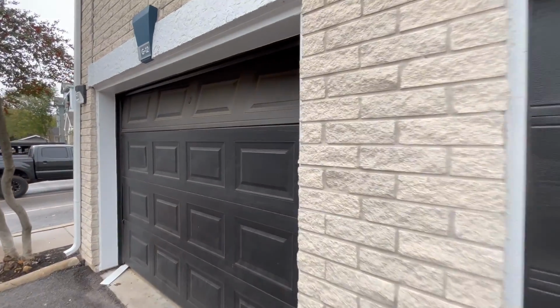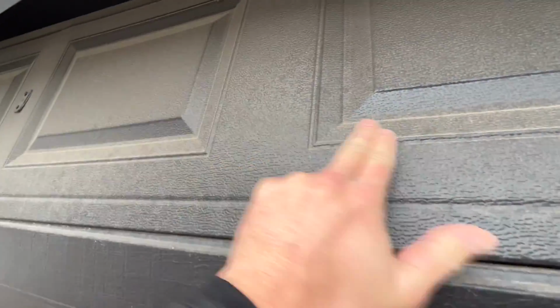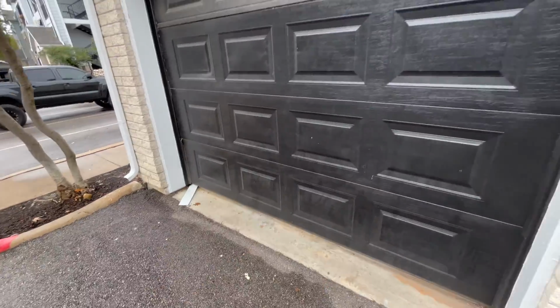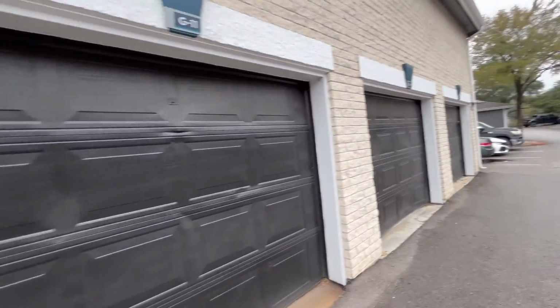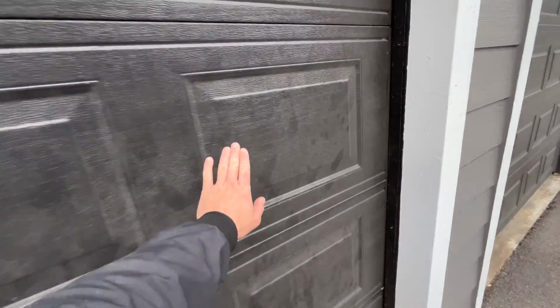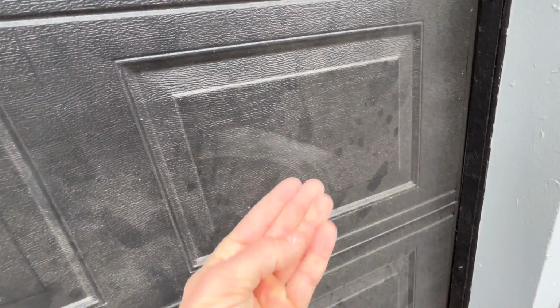Good news is we did land doing all the garage doors on this property. 120 doors, all the separate detached private garages for these apartment complexes, these apartment buildings. It comes out to be 120 doors. And I bill it at about $8 a door.